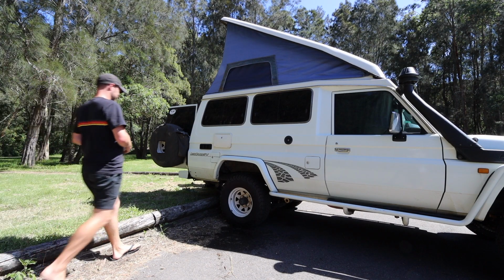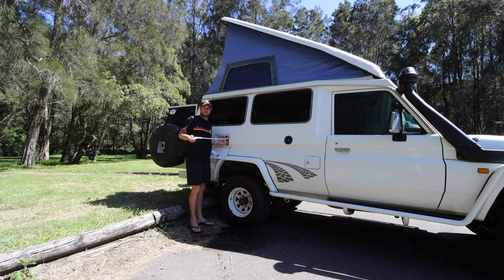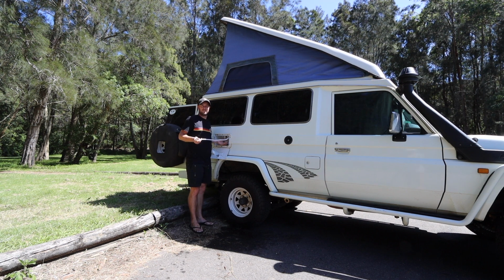It's a real pain. We have 2 water tanks hidden underneath the vehicle that provide hot and cold water, and feed both the sink inside and this external shower. When travelling remote, drinking water is far more important than showering, so we rarely use this feature.